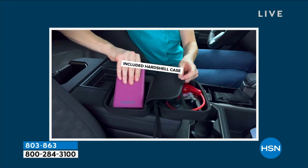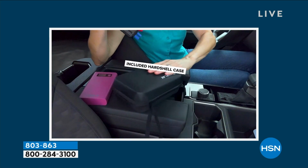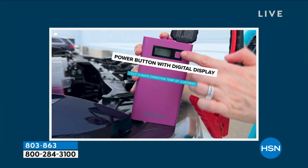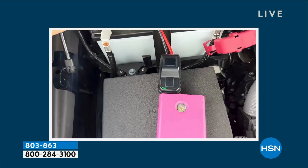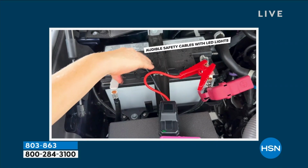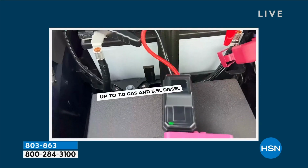But what about when the car battery just goes dead? Winter months, you know what happens when it's really hot or really cold. This can jumpstart an SUV, a car, a truck, a lawnmower, a motorcycle. You're getting the little mini jumper cables included, and we've doubled everything in this offer. This is a 2-pack today. It is the gift of confidence, of being prepared and proactive.